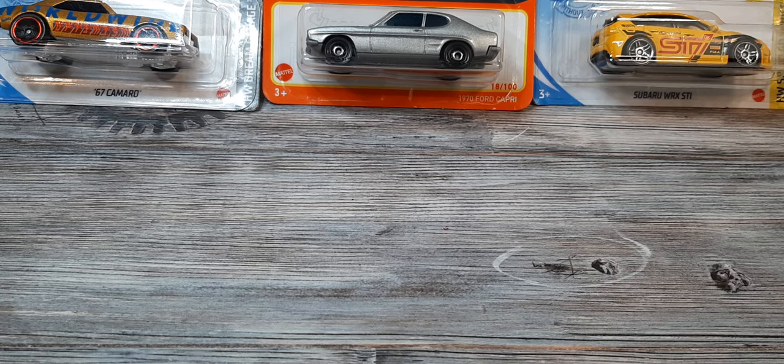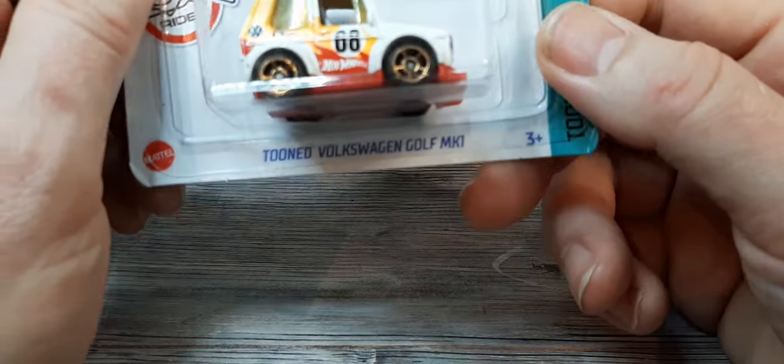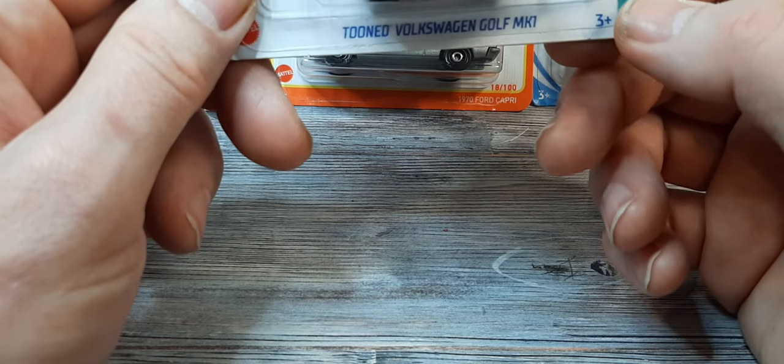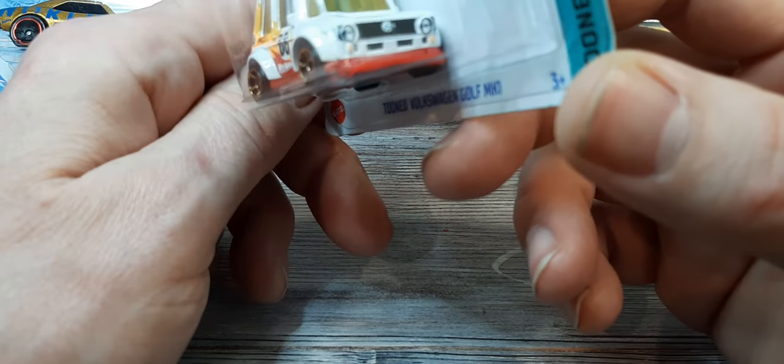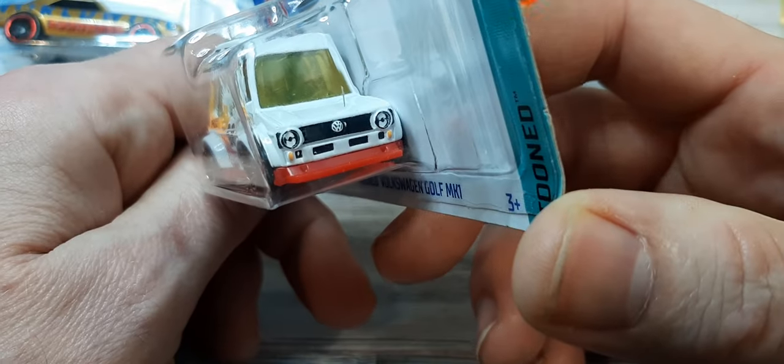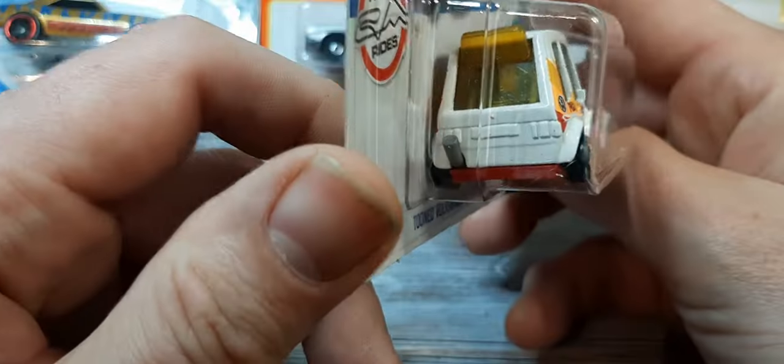Here we go, and this is new for 2022, tuned Volkswagen Golf Mark 1. That's pretty hilarious, that, but there's more detail on this than there is what you'd call a factual car.